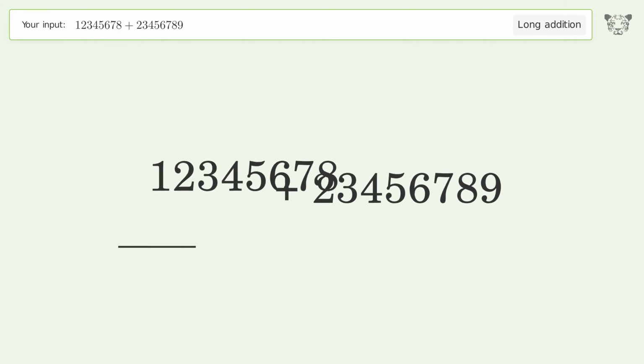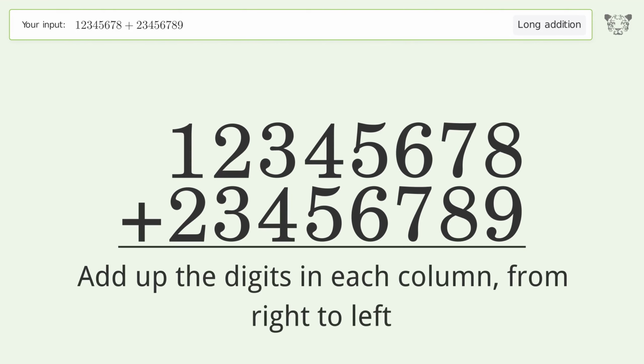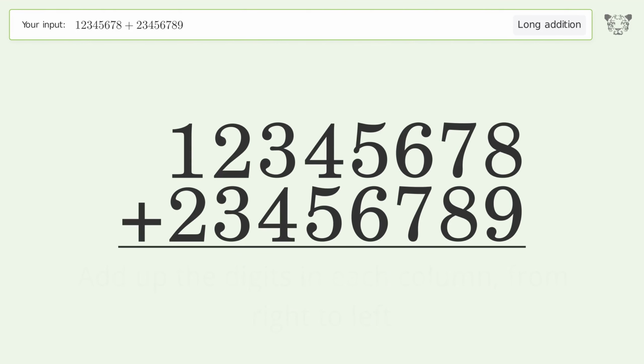Rewrite the numbers from top to bottom, aligned by their place values. Add up the digits in each column, from right to left. 8 plus 9 equals 17. Carry 1 to the tens place. 1 plus 7 plus 8 equals 16. Carry 1 to the hundreds place.